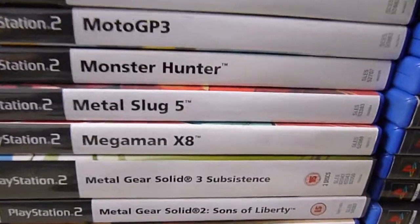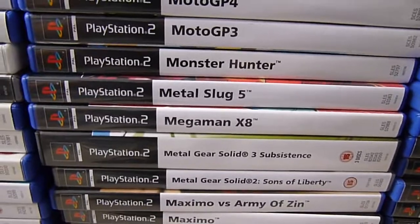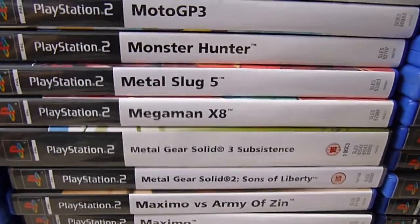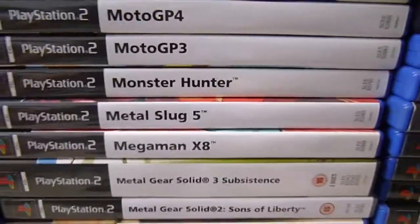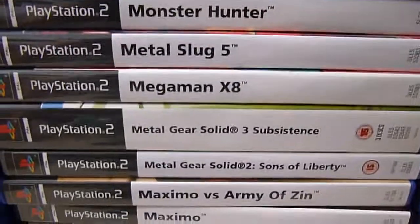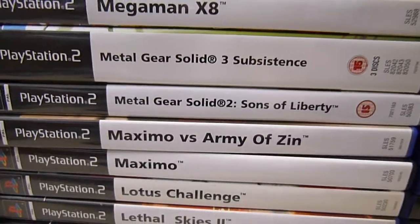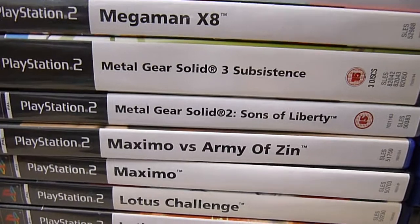Got Monster Hunter, the original release, PS2. Since then it's sort of moved on to different formats. It's currently at home on the Wii U and the 3DS. Another good game there. You got Metal Gear Solid 2 and also Metal Gear Solid 3.